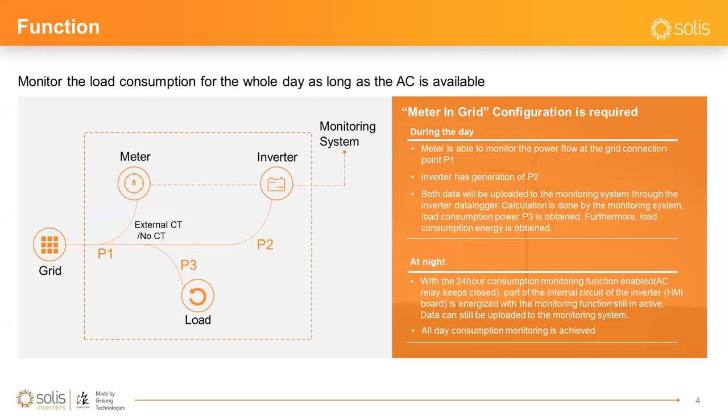And this is a system diagram. As you can see, we have inverters, and a meter connected to the inverter. The meter monitors the power flow on the grid connection port. Between them, you have the load, your house, connected. You can see the power flows, which are P1, P2, and P3. Our 24-hour consumption monitoring requires the meter to be installed at the grid connection port, so the meter must measure the total output of your system to the grid or from the grid.